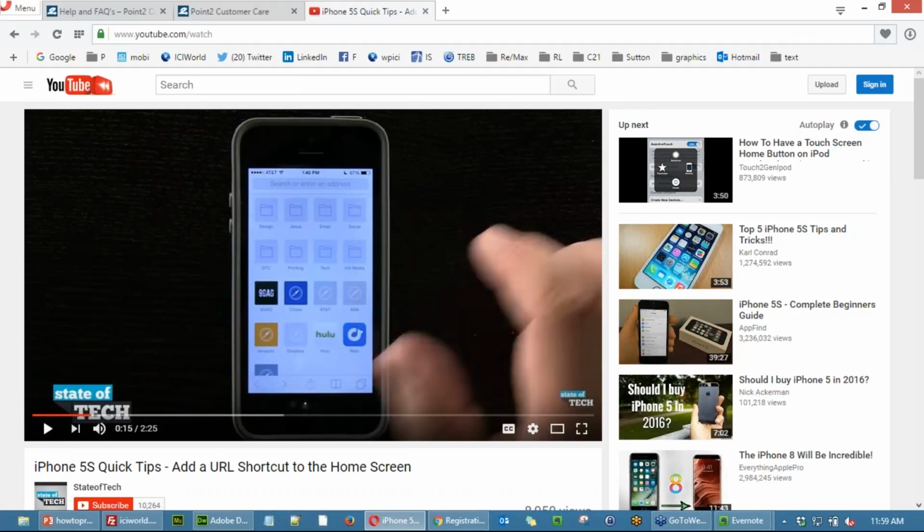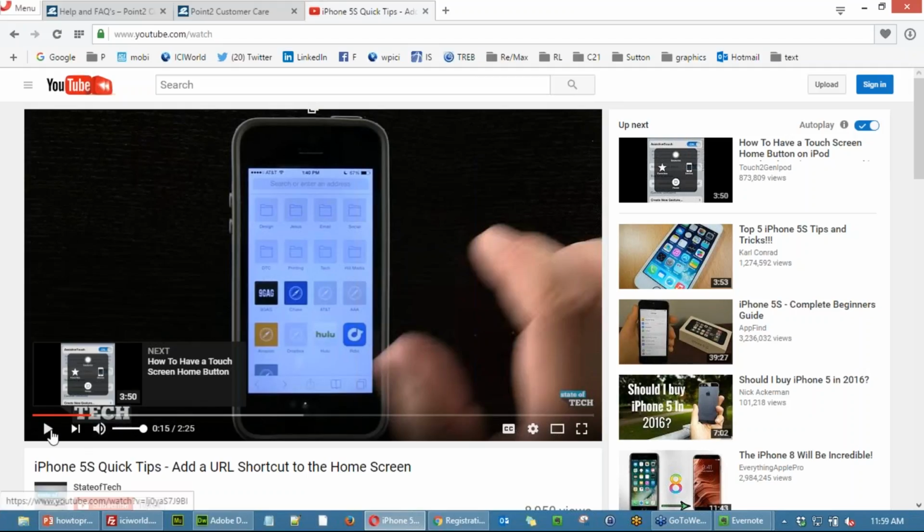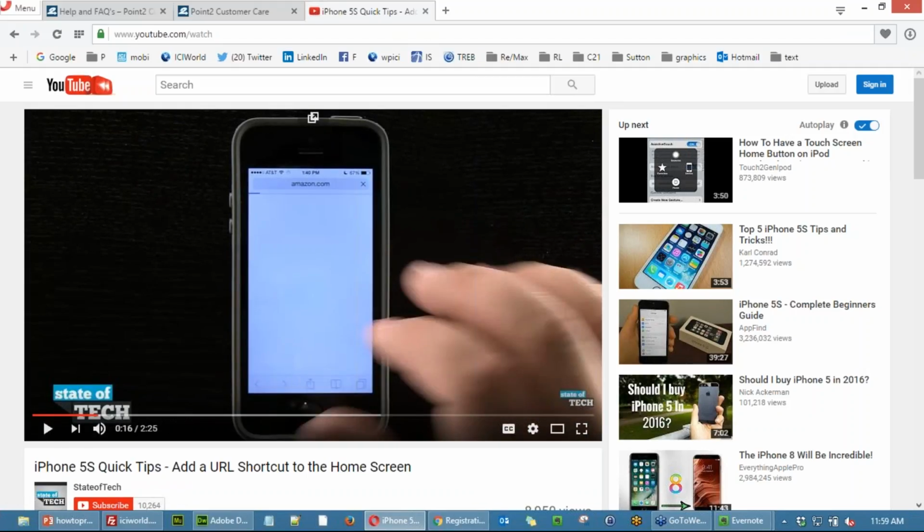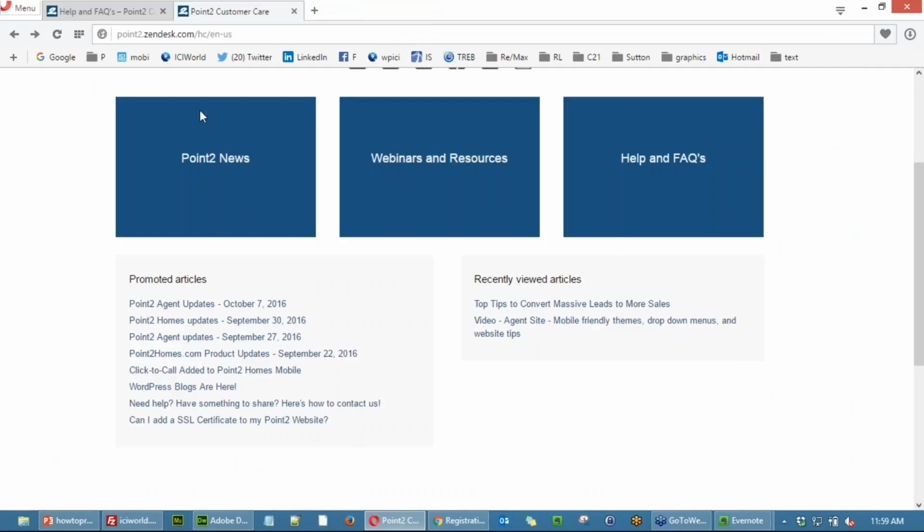Now I'm going to stop, and you're going to see a little up arrow down here at the bottom on the iPhone, so that when the website comes up, you click on that and you can add it as a shortcut. That's the quick way. You can listen to the rest of it and the explanation by simply going to ICIWorld.com.